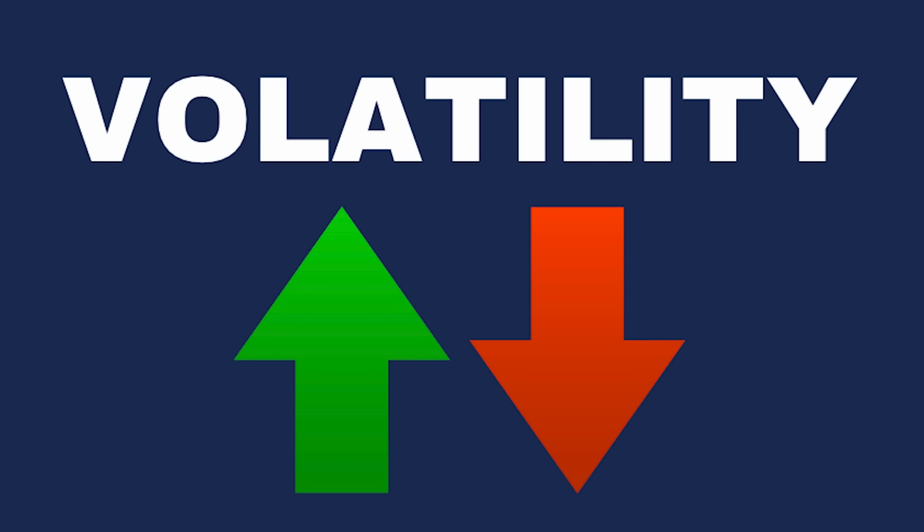Okay, let's talk about volatility and the role that it plays in doing credit spreads. Now, volatility, when it's high on a stock, like it is with Tesla, basically volatility is just how much this stock can go up and down.